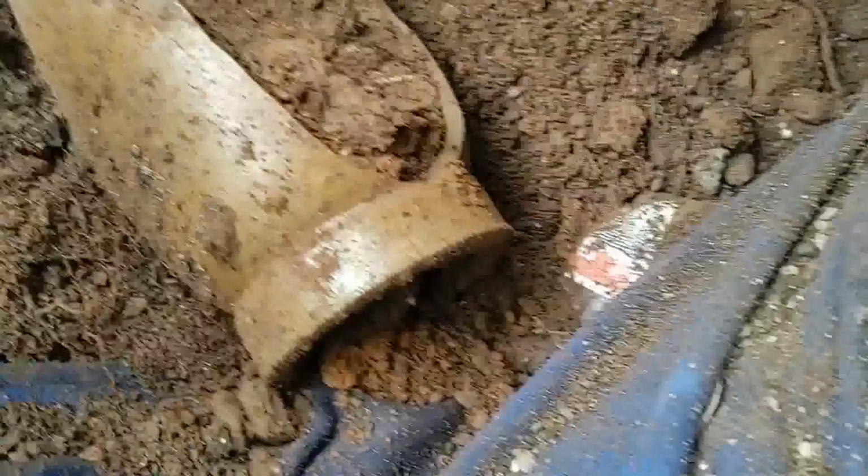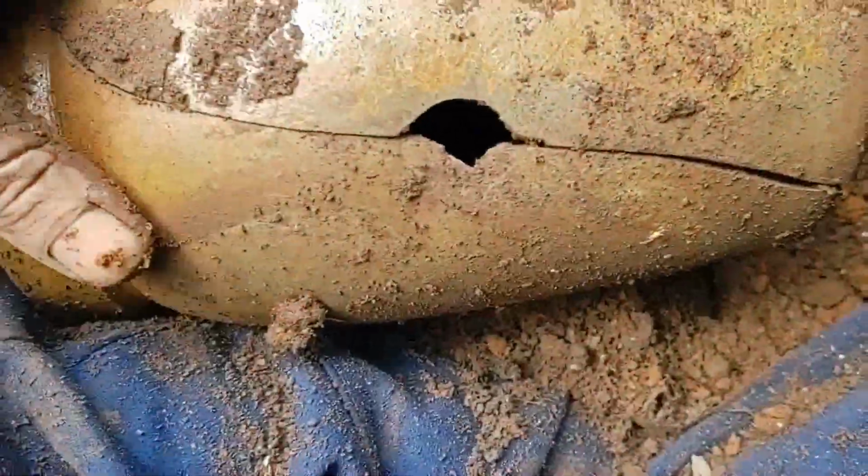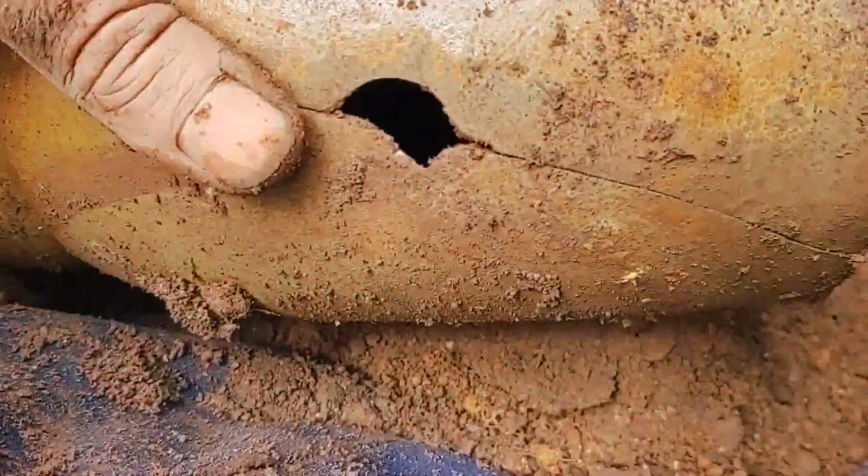Oh no, it's looking like there might be a piece missing. Oh no. Yep, it's not whole. Son of a. Guess what, everybody? That's the other piece of that freaking crock. It is. Let it fall together. Look at that. Oh, there's a piece missing right there. Dang it. Dang it.